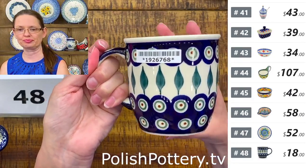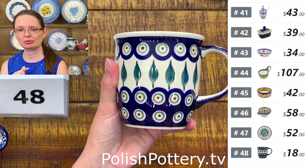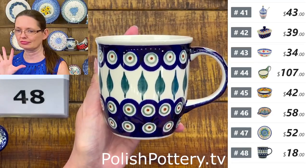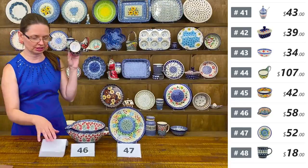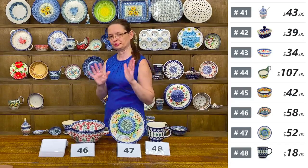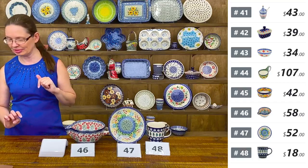Traditional shape. Traditional for what? Yeah, Polish shape. Traditional shape for Bolesławiec is the bubble mug, but this is the shape that you can find all over Poland. It's standard. All the kitchens, all the houses you're going to visit in Poland, will have some similar shape in their kitchens. Oh, I'm telling you. Next piece.